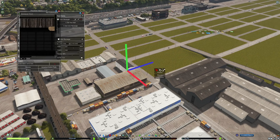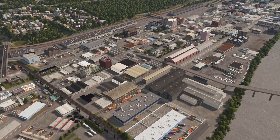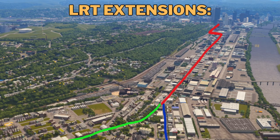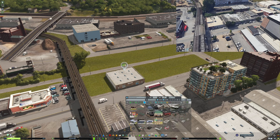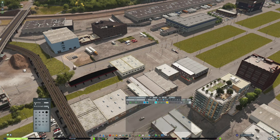And once I have some of those projects completed from the Next Transit 25-year plan, my next step is to start introducing some changes of my own. One of the changes that I'm most excited about making is introducing light rail to the neighborhood of the Strip District. I think that Penn Avenue in particular would be the perfect place to see a tram and bike corridor through this neighborhood. This future tram line could even be expanded onwards to the neighborhoods of Lawrenceville via Butler Street, as well as East Liberty, Shadyside, Bakery Square, and even connect upwards with the MLK East Busway via Penn Avenue.